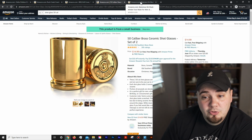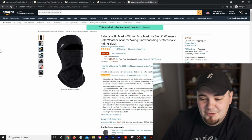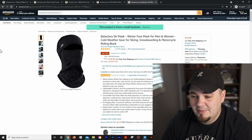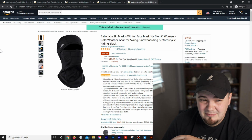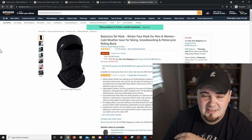Now, this is an old product of mine, but I don't know if I've talked about it before, but I sell this thing consistently. It's this baklava or balaclava. I don't know how you say this. It's a ski mask, basically. It's menacing looking, but it's kind of cool looking too. At first I sold a more expensive version of this, but then I found the same exact mask for $10 or $11, I guess, almost. And I sell several of these a month minimum. There's sometimes I sell a few of these a week. It's just a consistent seller for me.